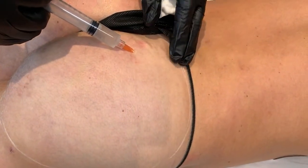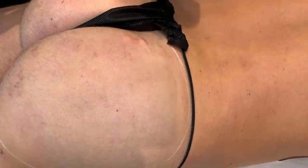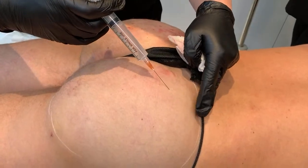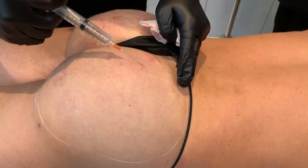We've been doing Sculptra for many years. I was actually doing this over 15 years ago in patients that had HIV. We were trying to give them volume. Other doctors were doing silicone, which is a little high risk for a large volume area. A little pinch. And so we were doing the Sculptra. It's just pricey, but it works in the right capacity.